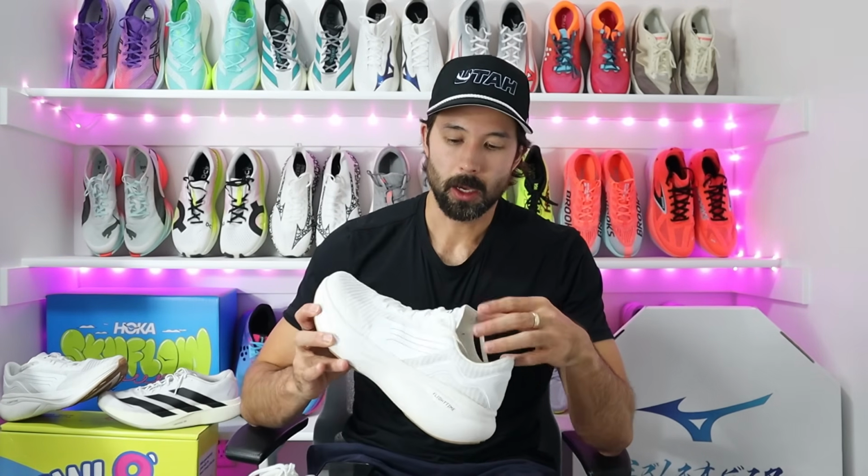So while the rubber is going to be really durable, that foam may not be, so keep that in mind, right? But all in all, both of them get the job done. If it's wet outside though, I do think the Maverick is going to be the better outsole option.